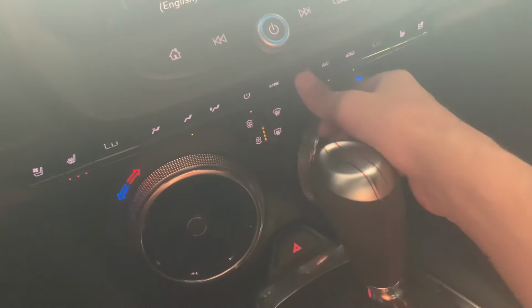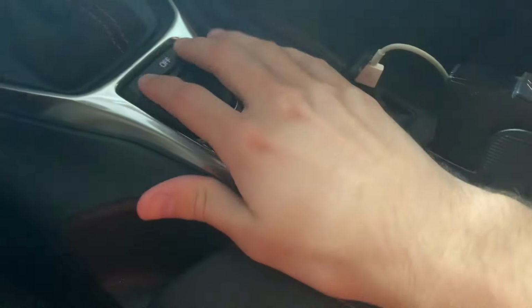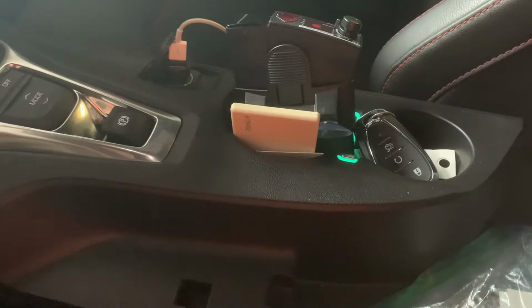Recirculation, air conditioning, automatic. The parking brake is electronic, traction control off button. Storage. One touch automatic sunroof.